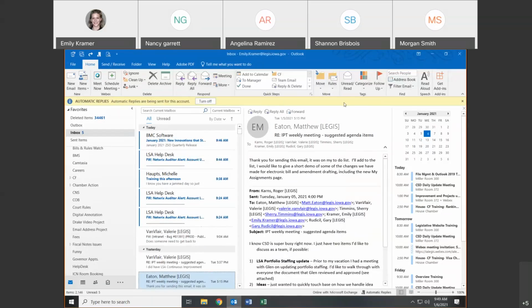What an automatic reply does is anytime somebody emails you, it automatically sends them the message that you have prepared for them. It's only going to work once a day. So if somebody sends you 14 emails in a day, they're going to get one automatic reply back. That's by design, just so we don't inundate people with the same message over and over.